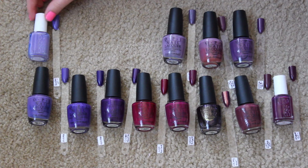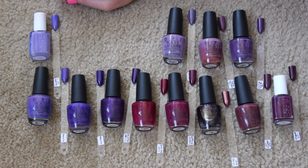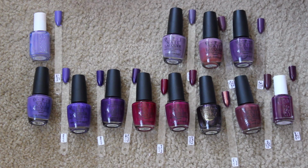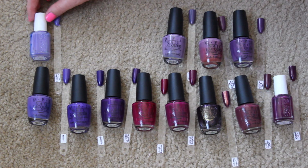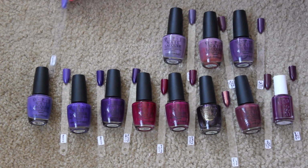But that being said, I am going to get rid of this Essie Shades On polish. I don't know what collection this is from, but it is really beautiful, but it's pretty much an exact almost dupe for Planks a Lot. It's a little bit darker, but I'm going to get rid of this since I have Planks a Lot and pass this on to somebody else.